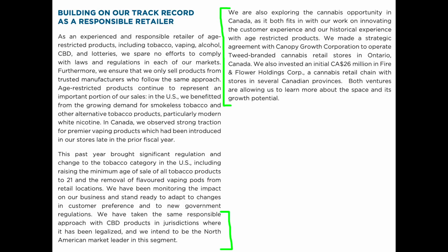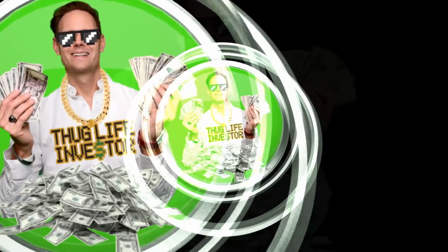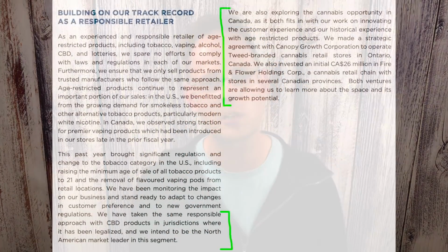And so basically, we have taken the same responsible approach with CBD products in jurisdictions where it has been legalized, and we intend to be the North American market leader in this segment. Let me repeat, Thug Life investors who are watching, I own all the SIN stocks. I love it. It makes my day. It's my right to own SIN stocks. And so COUCHE-TARD, they're doing it in a responsible manner. If you want to go, it's been legalized. You go to your Circle K. They are going to help you out. Let's keep going. Check it out on the screen right now.